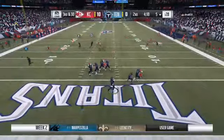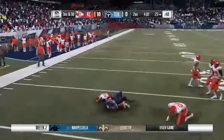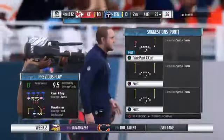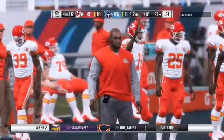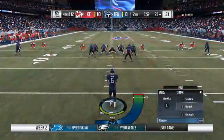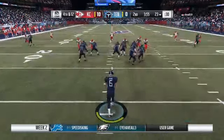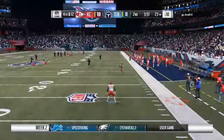3rd and long here for Mariota. Throw left side, complete to Sharp. And they'll get him down here at the 23. It'll be a gain of 17, but even with that, they'll be well short here for 4th down. Here's Brett Kern now as he'll punt it away for the 2nd time. He gets this one away, and boy, it's another boomer.